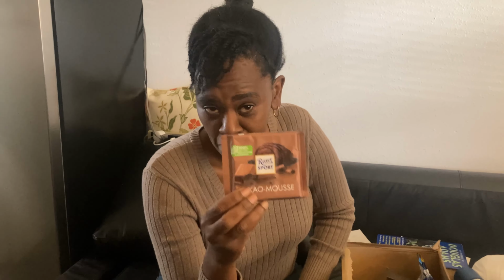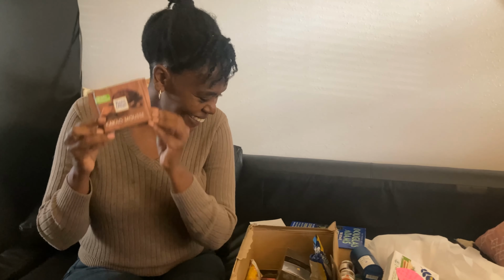Ha ha, I used to love Ritter Sport. Yeah. And we used to get them in German school from our German friends, but they were so expensive in Kenya, and they're not in the United States. So this brings up such fond memories. Yes, if you're coming from Germany, get me some Ritter Sport chocolate. Thank you.